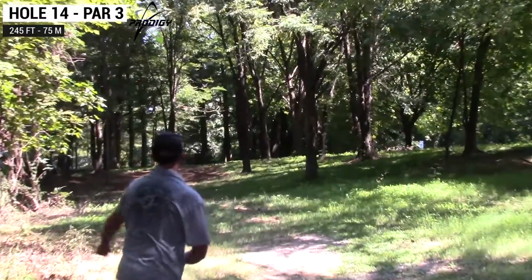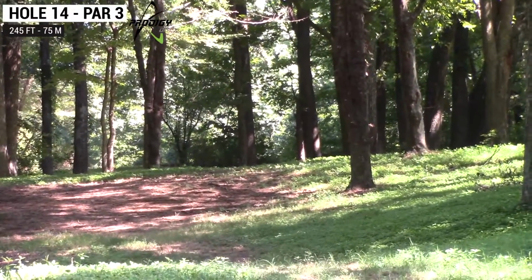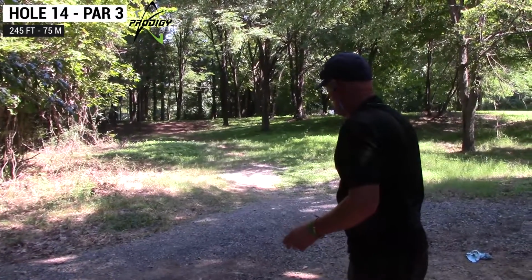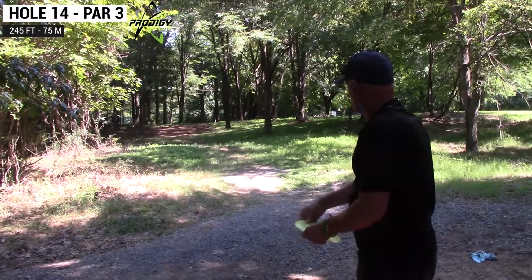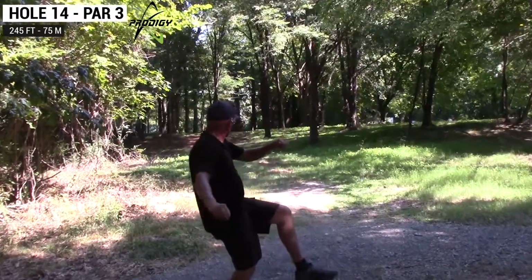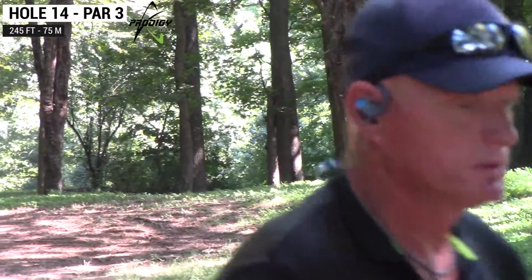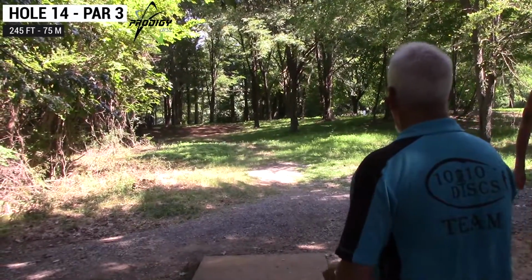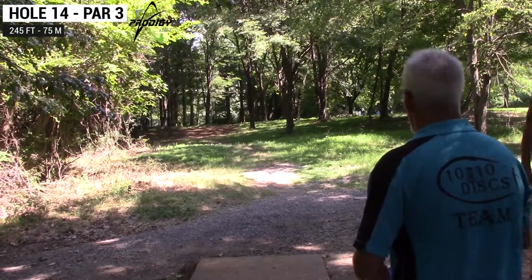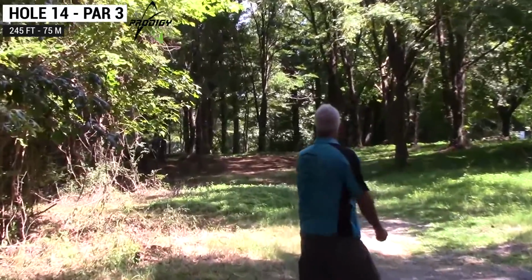After a rough first half of the round, Channing back on top of the box here. Hole 14. Find the other hole. There you go. There's a little gully there in those line of trees. And the basket's on the far side of it.